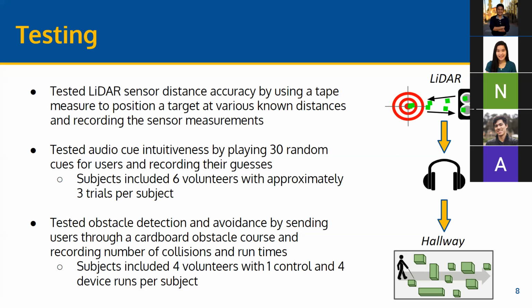The third objective we tested was for obstacle avoidance. To do this, we designed a cardboard obstacle course for our subjects to navigate. We recorded the number of obstacle collisions and the total runtime for each trial. Our subjects consisted of 4 volunteers that each participated in 1 control run where the user was blindfolded and 4 device runs. For the device runs, users were still blindfolded, but were able to use our device to help them.